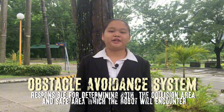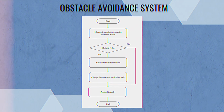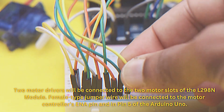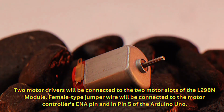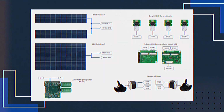To interface the camera module, the module's ribbon cable will be inserted through the camera port of the Raspberry Pi. The video feedback will be streamed over the web via Flask. To interface the motor driver, two motors will be connected to the two motor slots of the L298N module. Female type jumper wires will be connected to the motor controllers, and to control the polarity of the motor, these are the other connections needed.